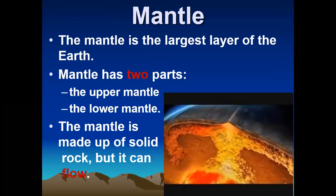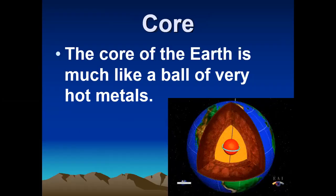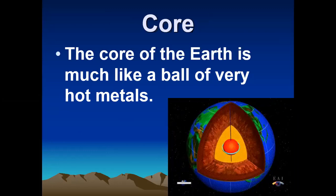Again, the mantle is the largest part. It's made up of two parts, the upper mantle and the lower mantle, as we said. And the mantle is made up of solid rock, but it can float because the lower mantle is actually liquid. So the movement of the mantle creates the movement of the Earth's plates. Then we moved into the core, which means the center of the Earth. And the core is actually made up of two layers, right? Yes, inner core and outer core.